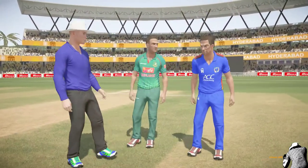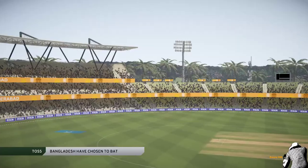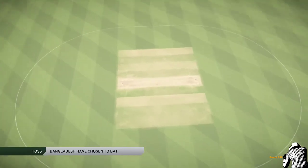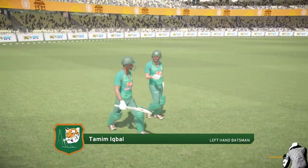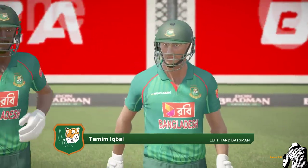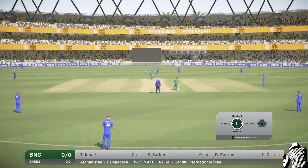Let's head down now to the captains for the toss. Going to bat first, a bit of a surprise call. Here we go, ready for the first ball.